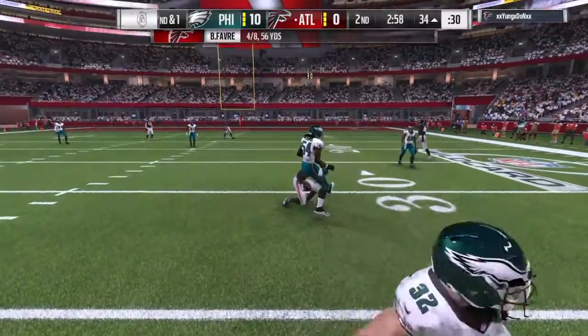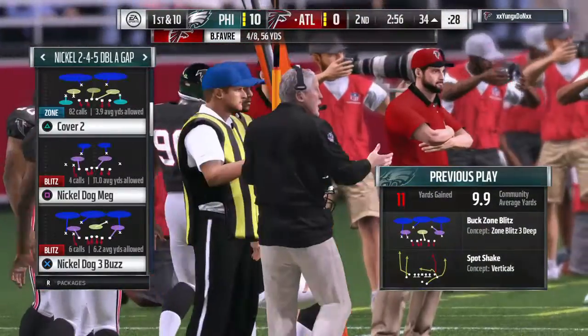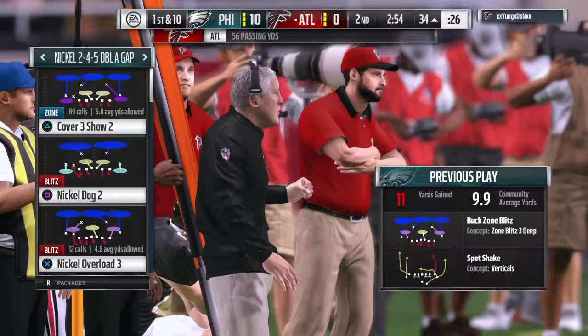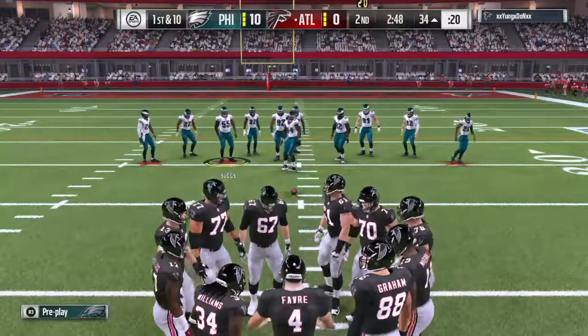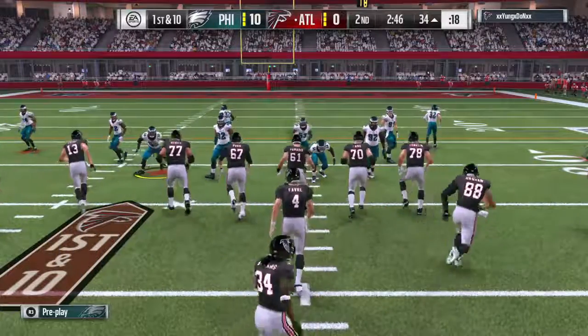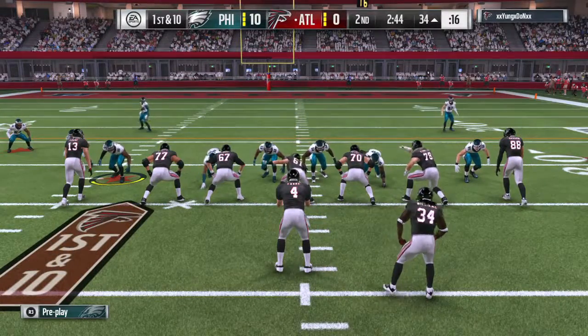Going right side here, and that's complete. A nice pickup there of 11 yards, and it'll move the sticks. And now the passing game here in the 2nd quarter is starting to heat up a little bit. Don't you feel the rhythm starting to happen, right? You see it. Now the confidence is starting to rise.